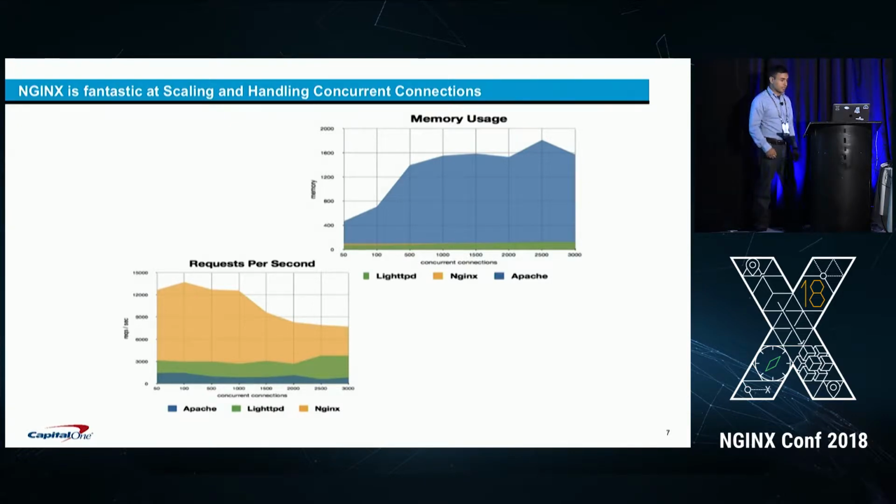Another example is when we were looking at what other application servers or web servers were doing. Apache and Lighttpd HTTPD are fantastic products. Apache has so many open source modules, but the memory usage, CPU, and number of connections are quite different, and scalability is key, particularly when you are talking about taking the traffic of a company like Capital One, where 50,000 requests per second need to be routed efficiently without adding much latency.